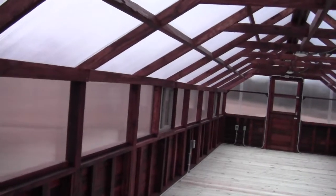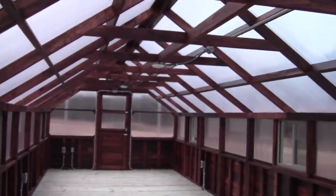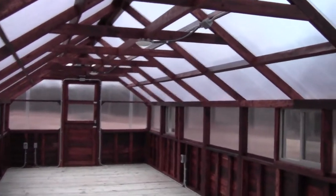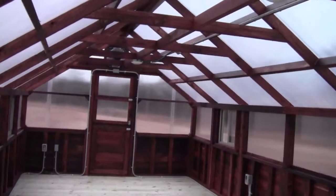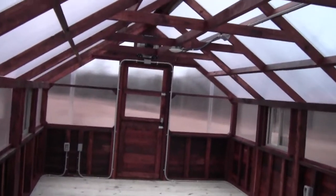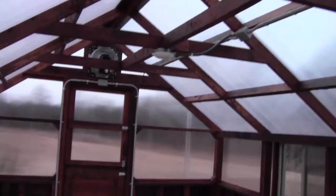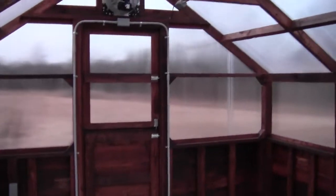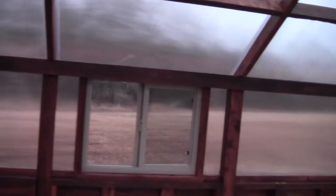We have 3 windows on each side for a total of 6. The floor is treated lumber, but it's unstained and unsealed. We'll do that here in a couple weeks before we start moving stuff in. You can see the outlets, and the lights that we had installed as part of the package. But again, no tables. We're going to stick our own in there. There's the powered vent fan in the back to help pull out even more if it gets too hot in there.